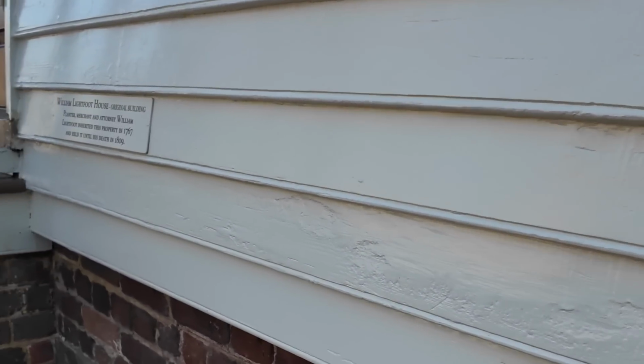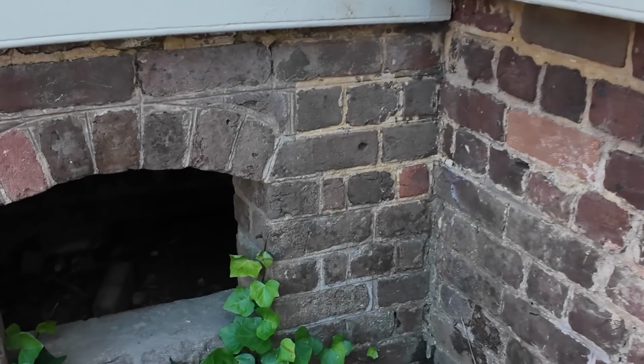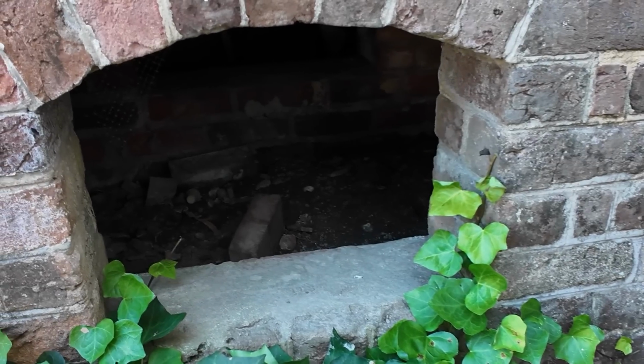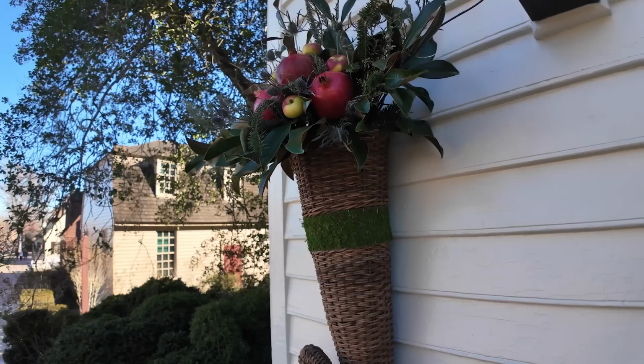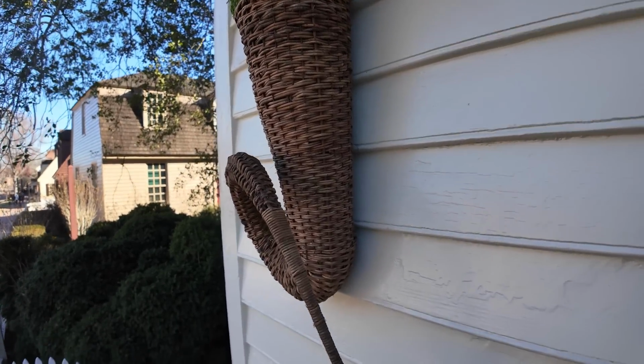And what do we have down here? A little hidden compartment under the brick foundation porch. You never know what's lingering inside there. The secrets of Duke of Gloucester Street. Definitely is an arrangement that fits well along this famous street. No doubt about it.